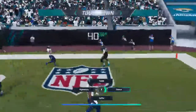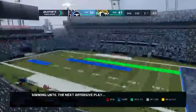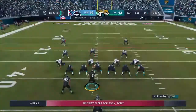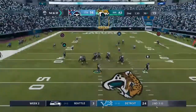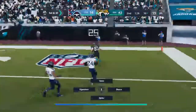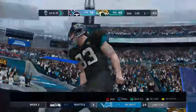And that is caught. Touchdown, Jacksonville. 23 yards for the touchdown. So this offense will head back out there already in excellent field position thanks to the interception. And this is caught at the 8. Touchdown, Jaguars.